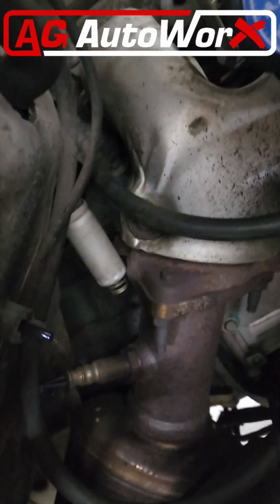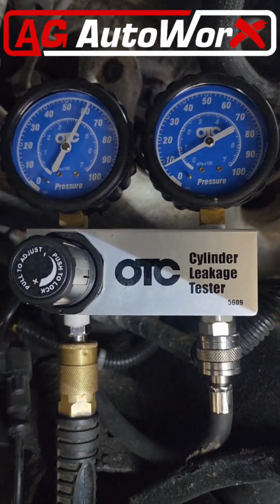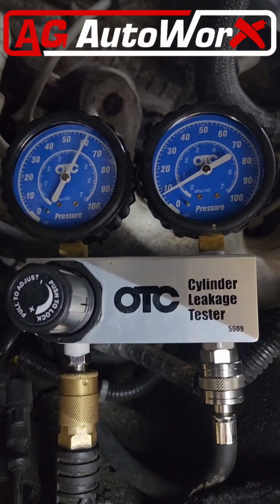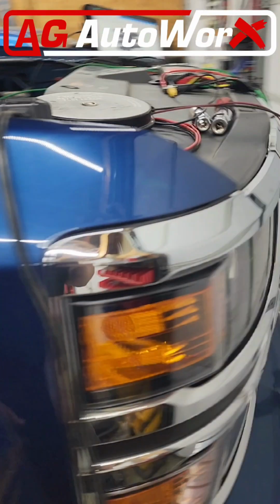I already have it hooked up. I took out number 8 spark plug and hooked the hose up. You can see I got 60 pounds, but it's only holding 10. It's leaking somewhere. So I got the cylinder pressurized. Now I gotta see where it's going. Before I continue, after I tried viewing it with the scope, I used the scope to turn the engine over to make sure I have it on top dead center and the valves are closed. I verified that. Now I've pressurized it and I gotta see where it's going.